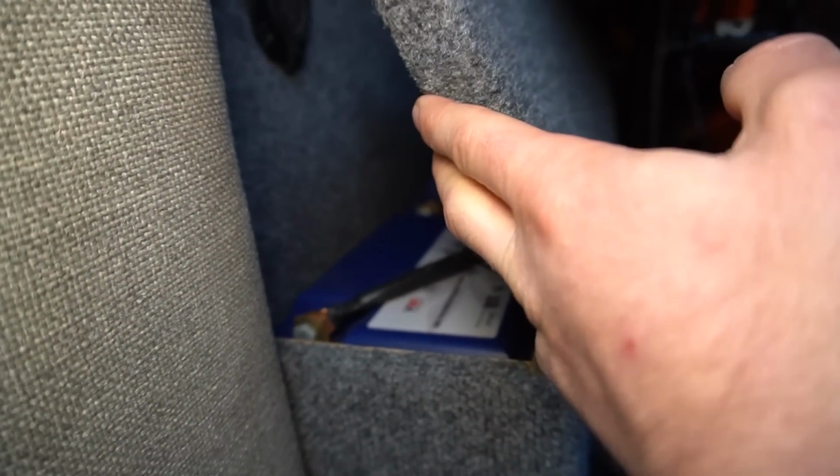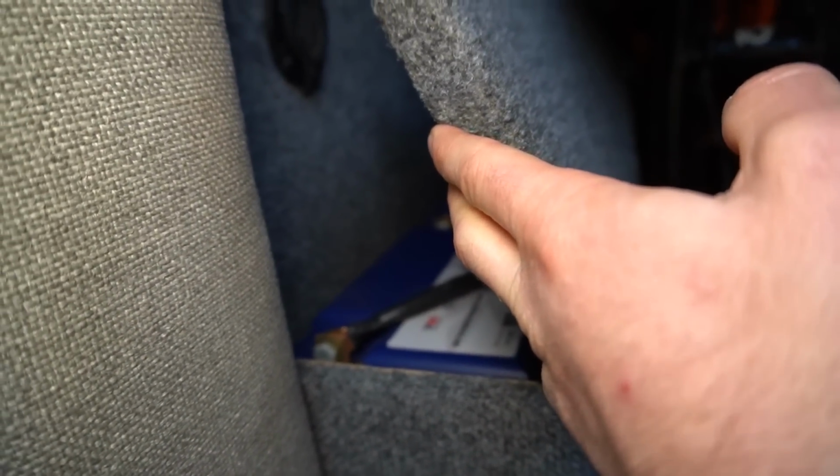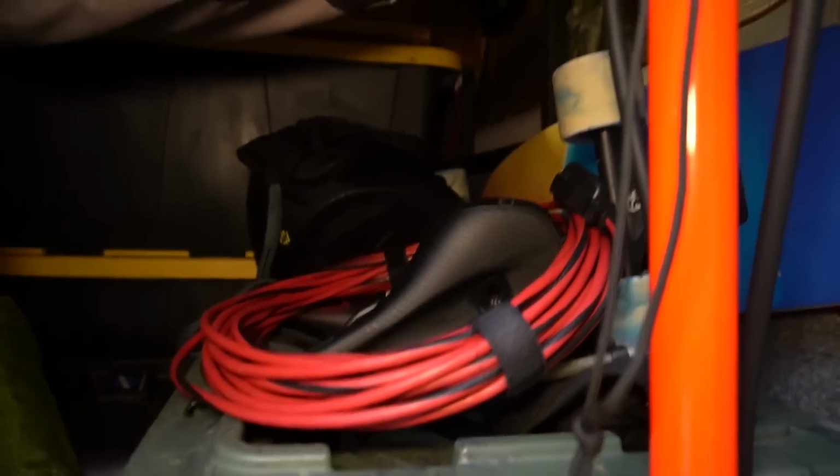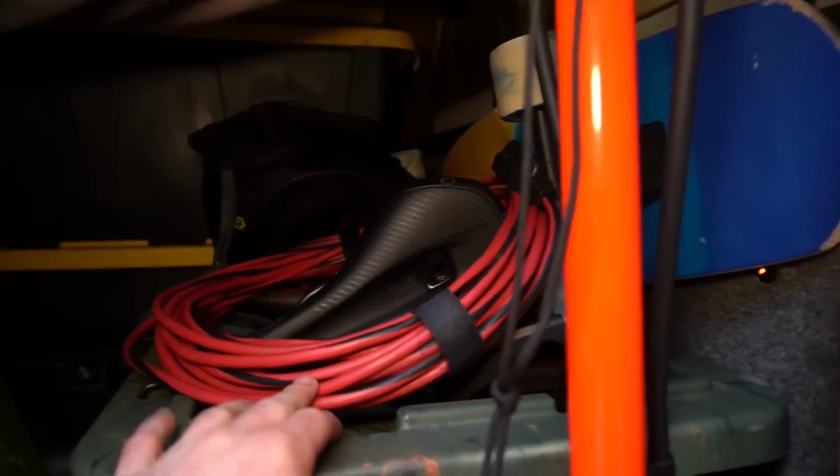And those are Battle Born lithiums, getting me around 240 amp hours, which has been more than enough for me to power this van. Additional things here, I've got a yoga mat, all of my bike shoes, boards, and it's nice to have my protective gear, tools, an extension cord.